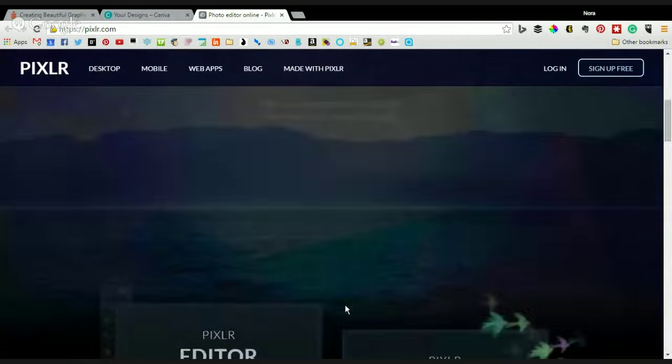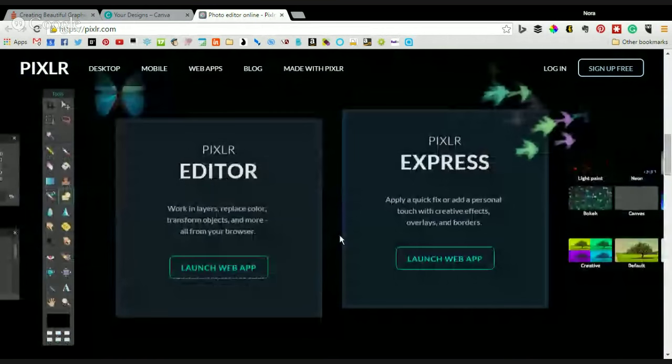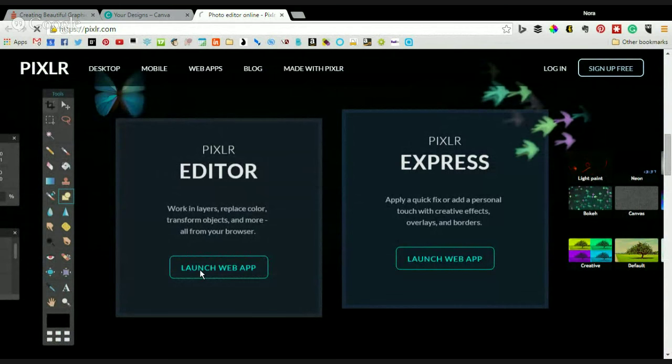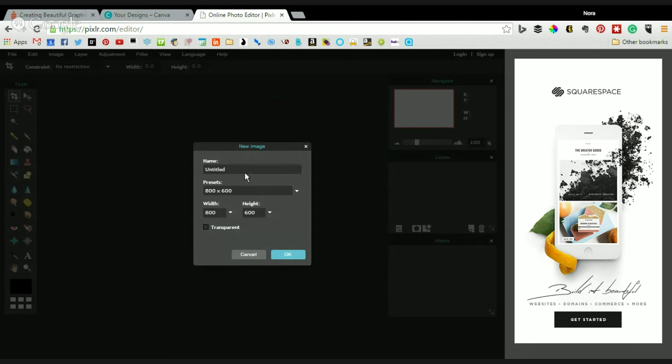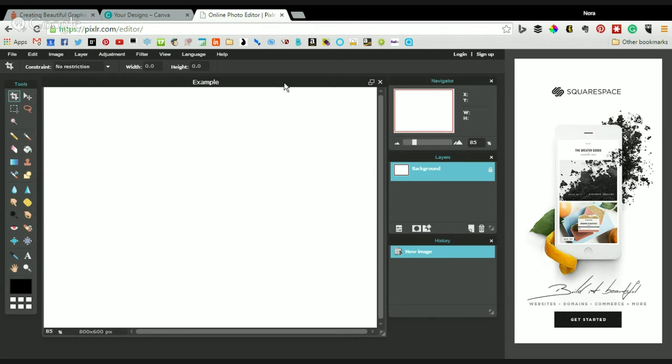When you go in, you just scroll down. It's all fancy. I always use the Pixlr editor. So you want to launch the web app. There is also a desktop app and a pro version of this. I've always used the free one, and it's perfectly fine. So let's just create a new image here. It will ask you what you want to name the image. We'll just do example. And then you can choose the size and you hit OK. And this opens up a new canvas.